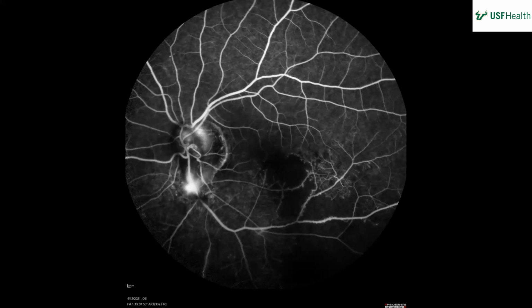I think it's kind of sparing it. I think maybe the perifovea is involved. It's close. I thought it might be too, but I think it actually is getting it. I can't quite see a foveolar avascular zone.